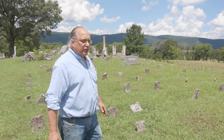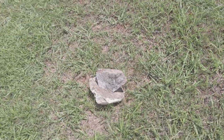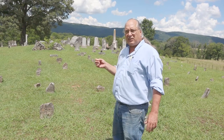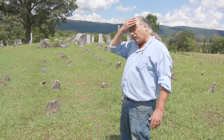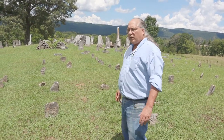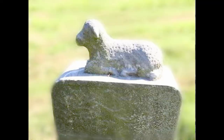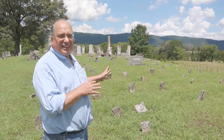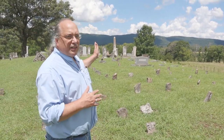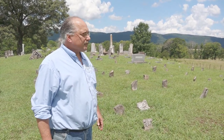These ones are small, which makes me think, especially this one over here that's been reset into cement, and with the number of children's deaths in the 19th century, especially out in the country, that this could very well be the children's plot area. Usually for children's plot markers, we see little lambs, and I've seen one or two here, but otherwise there are very few markers for what should be a substantial number of children's deaths. So I'm thinking this, and then the people with money and the adults with money who survived, the patriarch and matriarch, get the big stone grave houses.